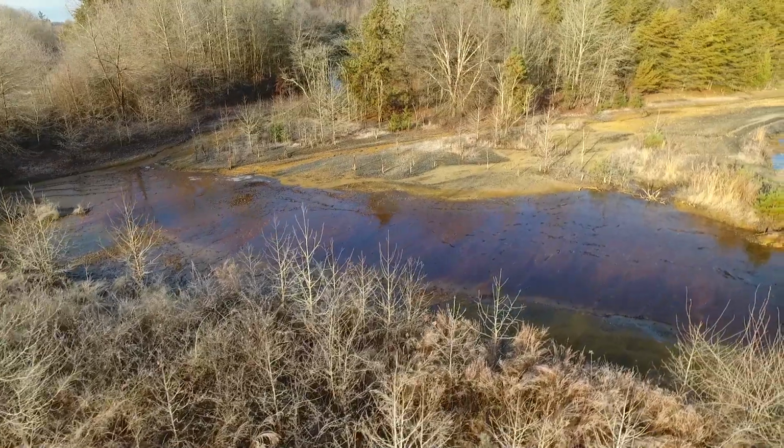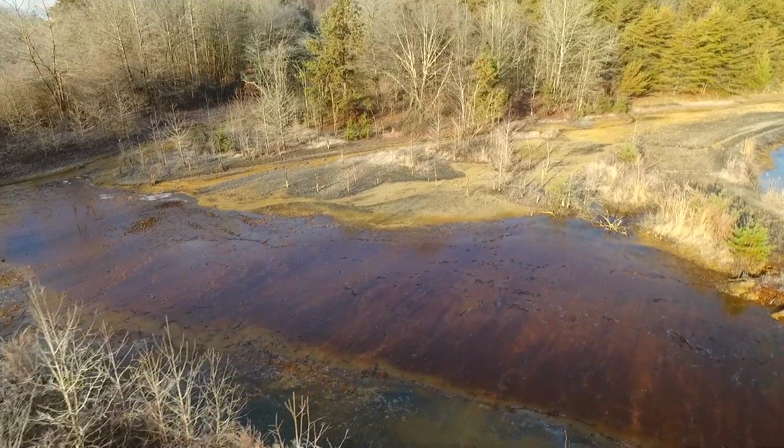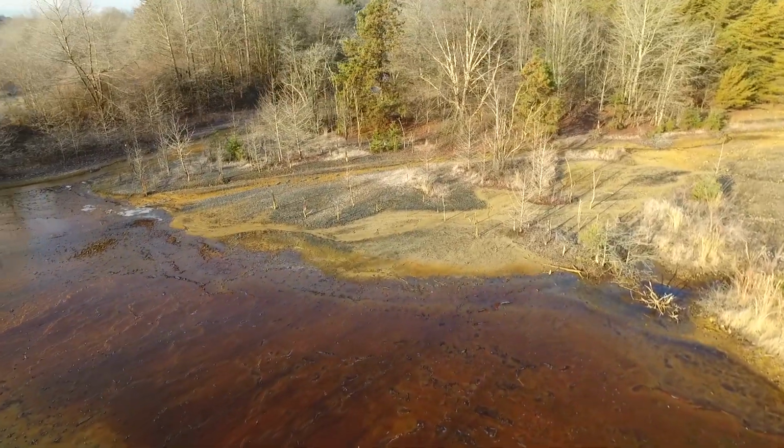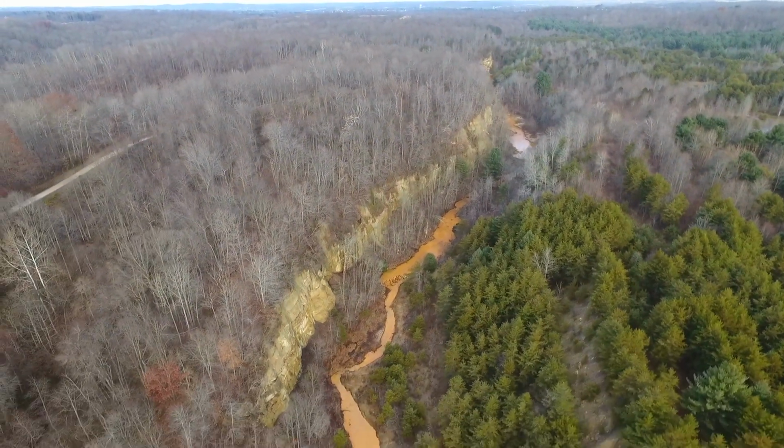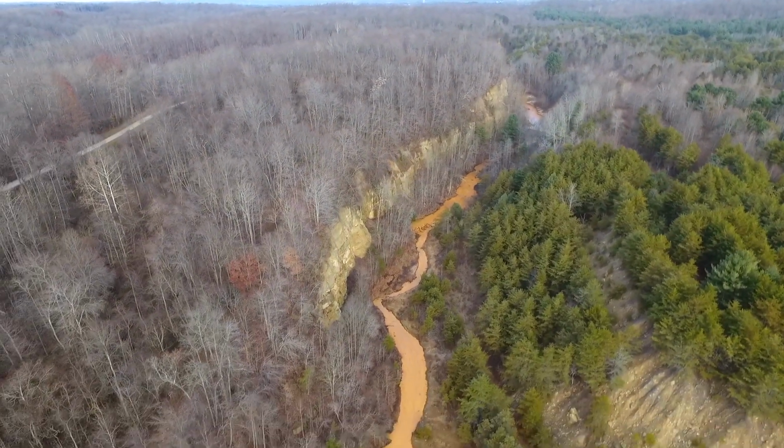creating poor water quality. Also, we have a lot of failures as far as slips are concerned. So the loading along the bench causes slips that force the original ground down into the valleys, and that results in high sediment content within the streams, and they fill up with sediment. These situations create a dangerous habitat for wildlife and pose a risk to water quality. More than 50,000 acres of such lands, requiring hundreds of millions of dollars to reclaim, exist in Ohio.